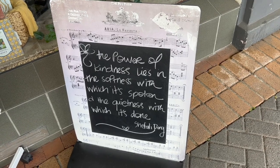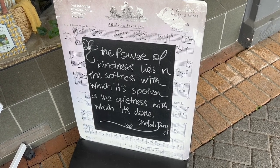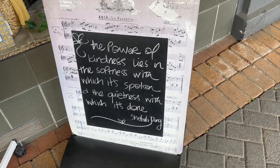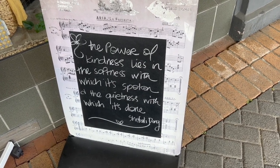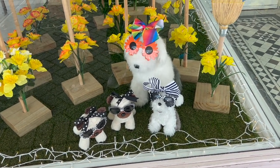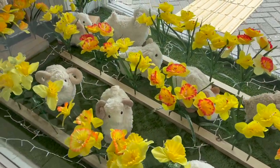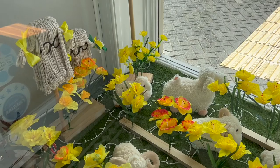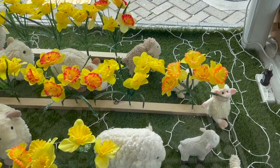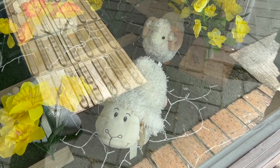Just walking along, I've spotted this sign and I think this sums up New Zealand. The power of kindness lies in the softness with which it's spoken and the quietness with which it's done. Look at this cute family of doggies. They're very, very cool. Look, over here, the sheep. Well, of course, there are 5 times more sheep than humans in New Zealand. Bah. Bah.